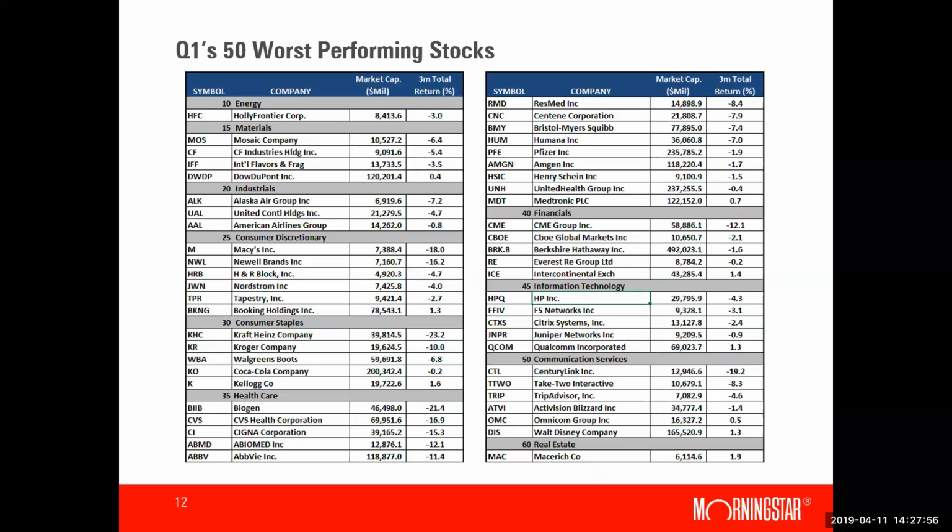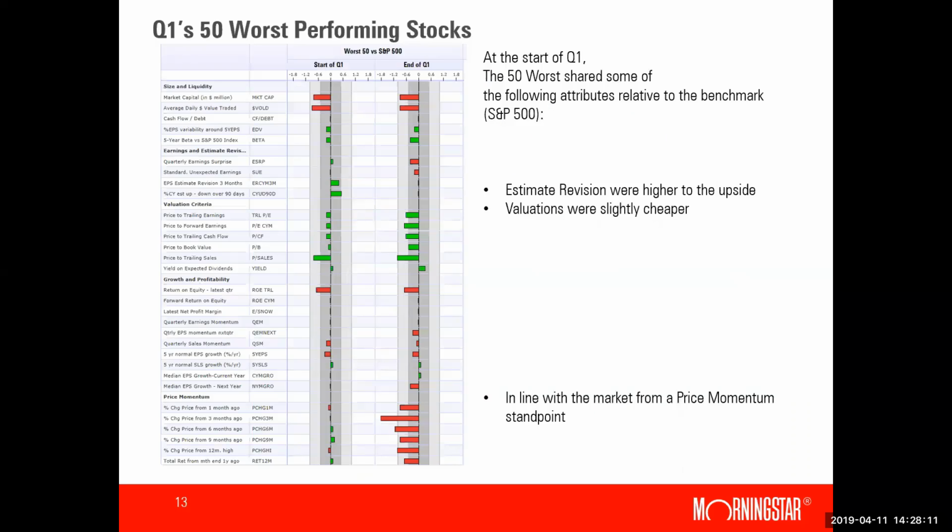Taking a look at the 50 worst stocks for the first quarter, you'll notice that a lot of them came from the healthcare sector. Once again, substantially different from what's going on in Canada because of the cannabis names up here. When we take a look at the attribution relative to the benchmark, you'll notice that the estimate revisions are the exact opposite of what it looked like on the best 50 stocks. So they were actually higher to the upside, and the valuations were slightly cheaper as opposed to significantly cheaper.